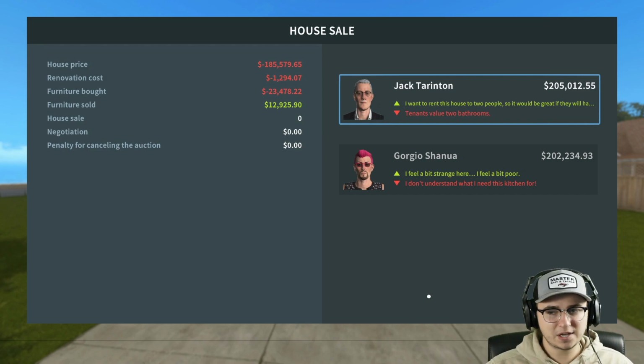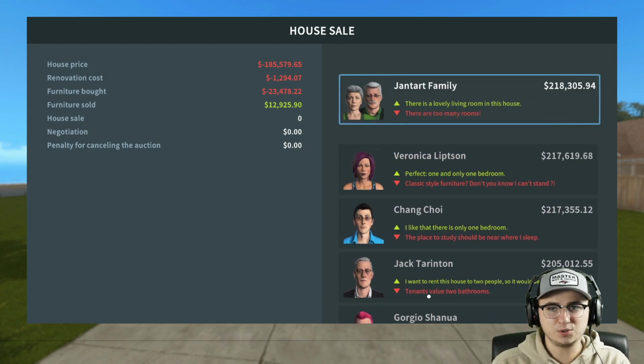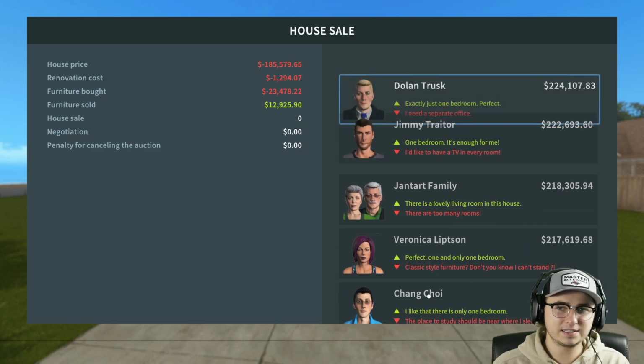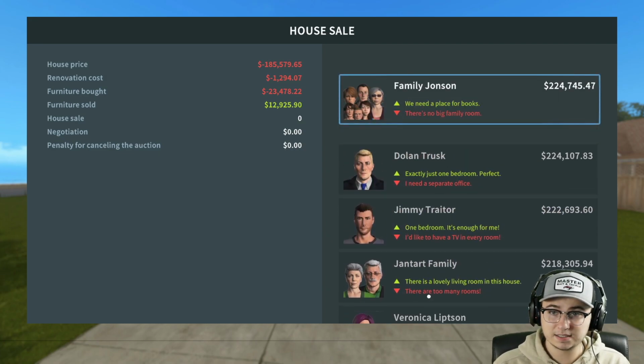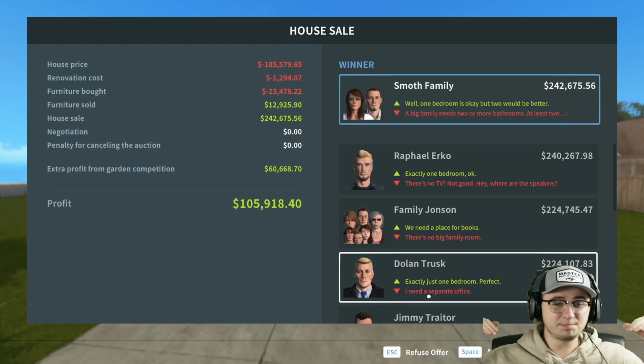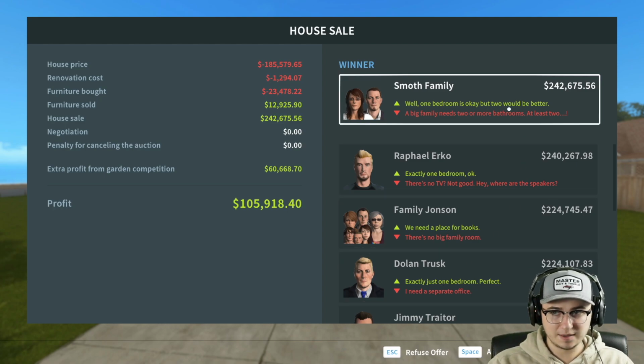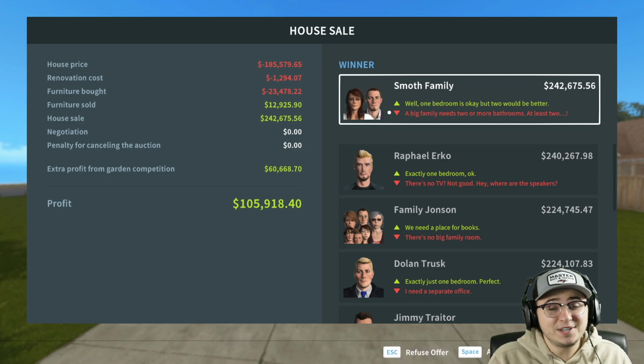Giorgio, you slept on it, dude. This would have been the perfect house for you once again, but we'll see who actually wants to claim it. Honestly, it's probably going to be, oh, I'm surprised. It's not Dolan Trusk. It's not Raphael. It's the Smoth family, dude. Well, 1 bedroom is okay, but 2 would be better. It doesn't look like you guys have any kids. Do you not sleep in the same? Doesn't matter. I don't want to judge.